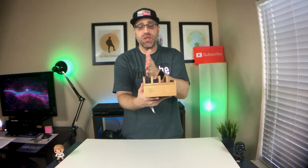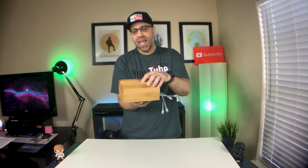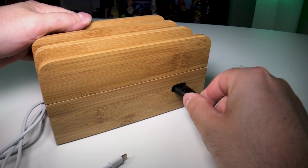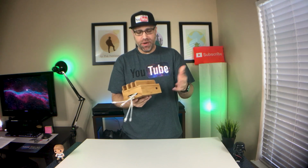But this is pretty cool. Like, you can just place a phone or tablet in each one of these slots, and then there's these little short cables that you can use to plug them in. And then on the inside here, you just take off the top, there's a little secret compartment where you can plug everything in, and then on the back, there's just one little plug that will plug into the wall, and then put that bad boy right back on there, set it down, and everything is nice, neat, and organized into one place. I really like this thing.